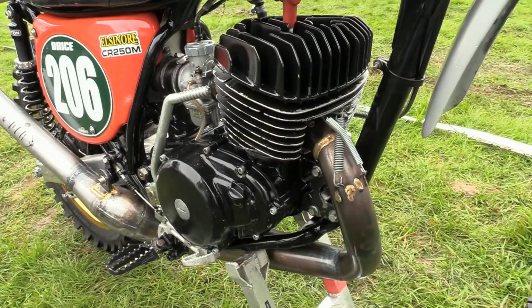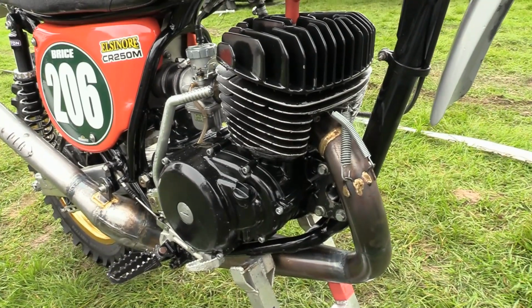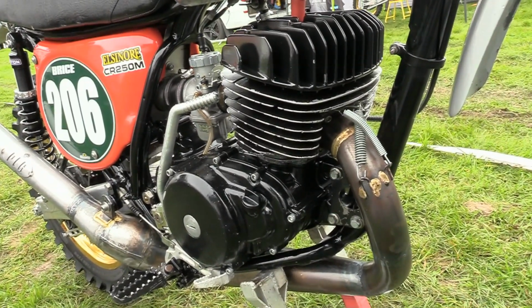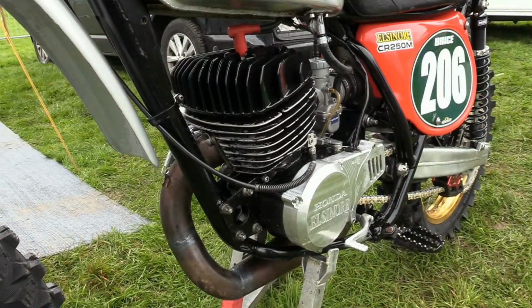But what an absolute belter of a motor these 250 Elsinore engines are. Tough as old boots and very reliable, but as I remember, I'm pretty sure these had a 5-speed close ratio gearbox and a wet oil-cooled multi-plate clutch.